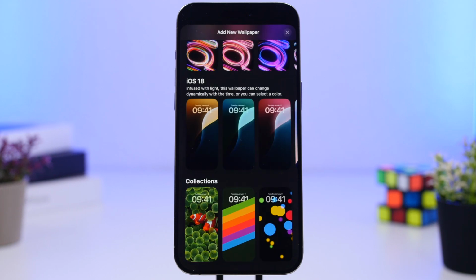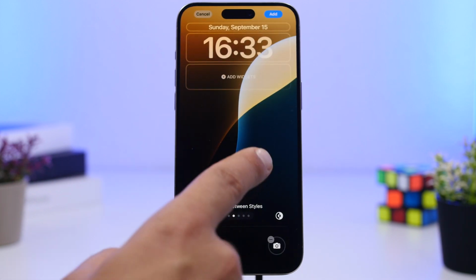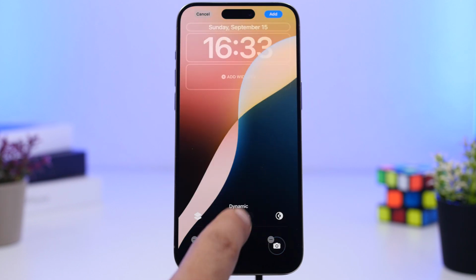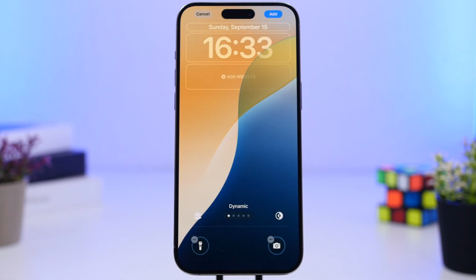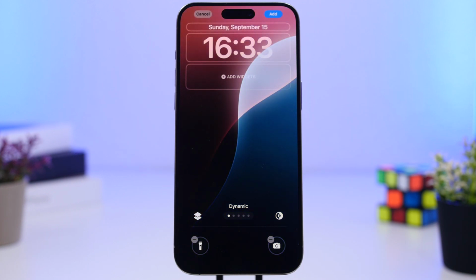Now with iOS 18, we also have a new wallpaper. We have a ton of different colors here, but what's really cool is that now we have a dynamic wallpaper. So go ahead and set it up as well. It will be pretty cool. You tap on it and you will have the ability to switch between different styles. If you go to the first one right here, it will say dynamic, which means that with time it will change colors. Just like on Mac, if you have a Mac, you had this experience before, so it's pretty cool. So go ahead and check your new wallpaper on iOS 18.